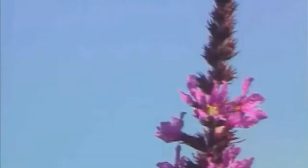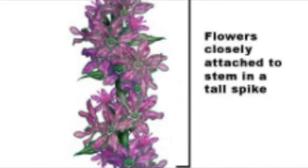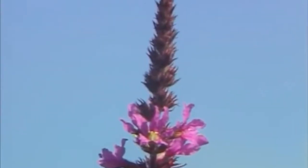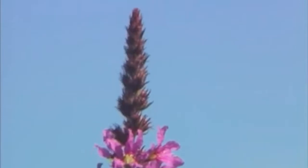Purple loosestrife, scientifically known as Lythrum salicaria, is a beautiful but aggressive invader. It is an herbaceous perennial that may be from 3 to 10 feet tall. It may have up to 50 stems emerging from its base. Leaves are elongated and have smooth edges, and it flowers numerous purple flower spikes from early July to early September.